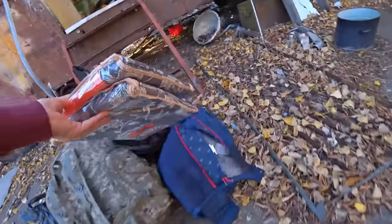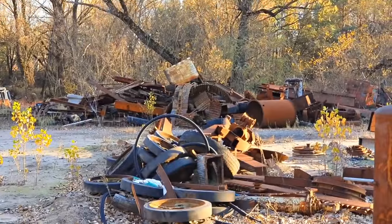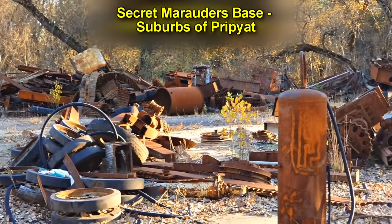Just throw it there and that's it. Yeah, drop it here. That's it, here we are, unloading the car. We have arrived and that is... And this place is creepy, isn't it? I am on your base now and I just wanted your permission to stay here for a while.